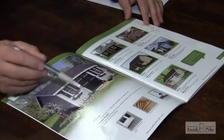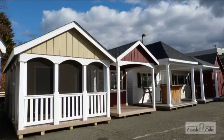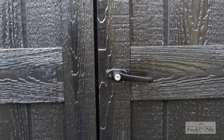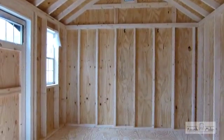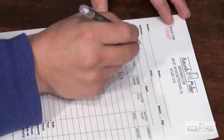The service at Mike's was impeccable. He had a huge selection, a lot of stocking inventory for us to take a look at. Very happy with the quality. Showed us the different options that we could choose from. Knew that it was a quality product and felt comfortable trusting them with building our shed.